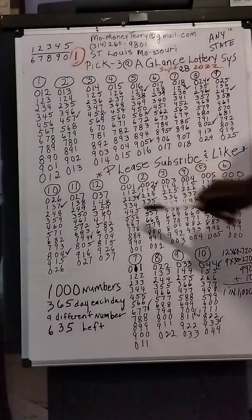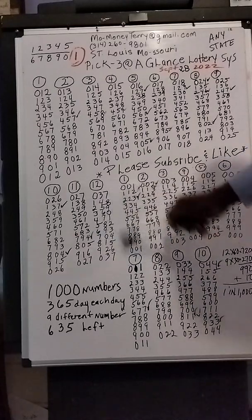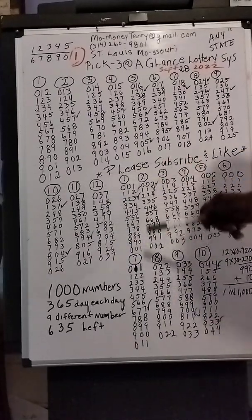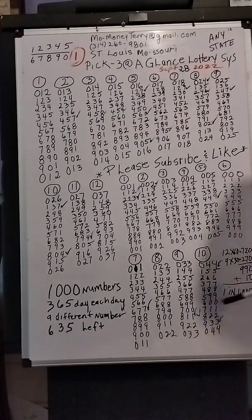You got the doubles, can come 3 different ways. When you got numbers of 10 in each column, that's 30 to a column. That's 30 times 9. Because the straights, these triples can only come one way. So that's 9 times 30 gives you 270. 720, 270, you got 990 with the 720 and the 270. You're going to have 990 plus the 10. And that's going to give you your 1,000 numbers.